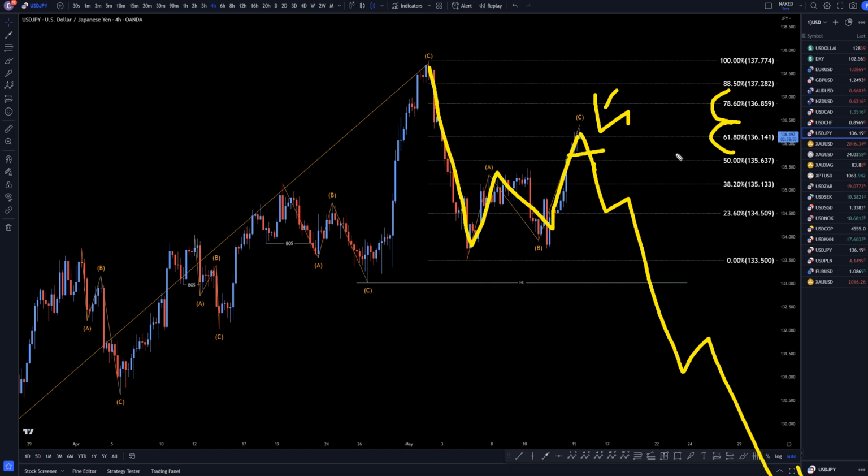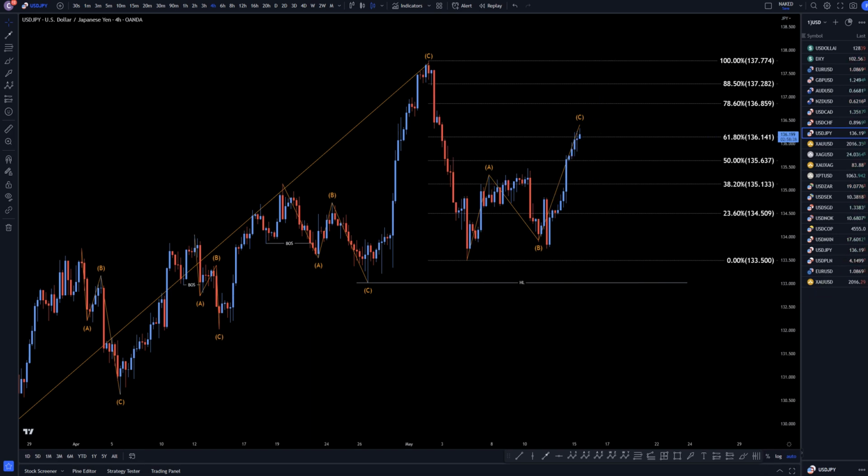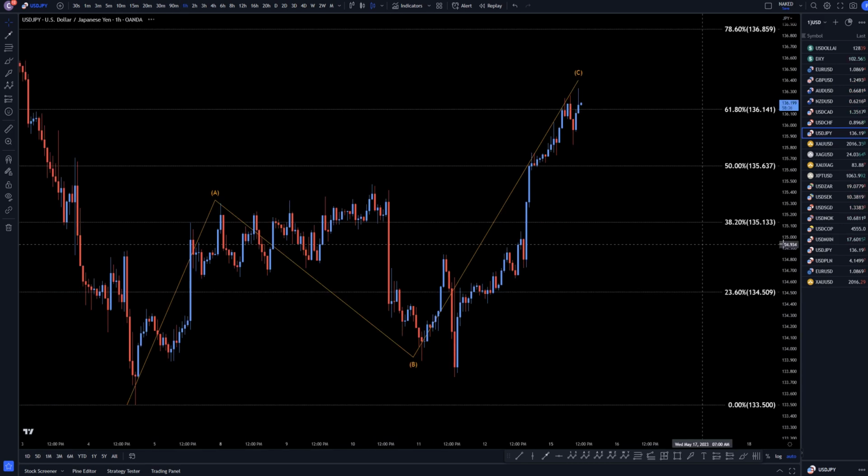But I definitely wouldn't go short until I see a nice impulsive move with a break of structure, because like I was saying, the yen could definitely continue to drive this to the upside and maybe even keep it going up and making new highs. So that's why we definitely are not going to be going short unless we see a break of structure on the 1 hour time frame.